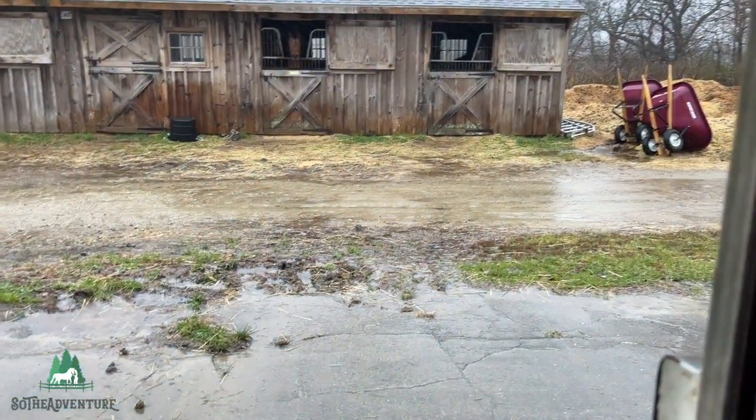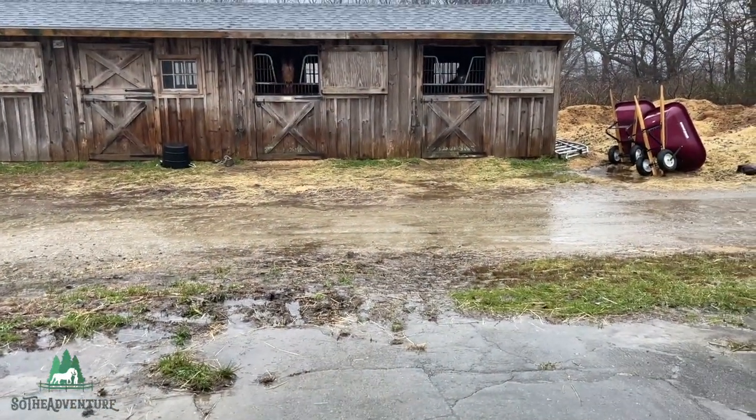Hey, just walking in the barn, it's pitch black. Now what I'm gonna do is, I'm gonna do the horses outside first before it gets dark out. So we're gonna do these guys in shed row right here so I can get that done and over with.